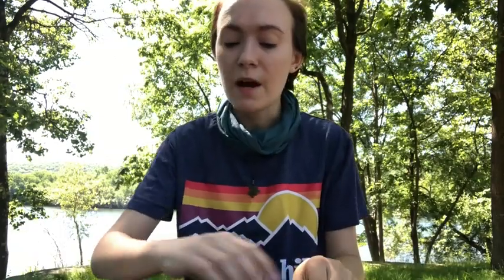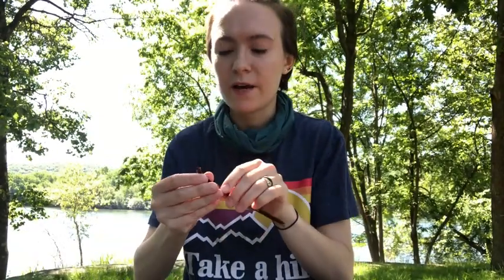Okay, so for this turtle, we are going to need to make the shell. We're going to need to make four legs, a tail, and a head. I'm going to start with the shell because I think that's a good base. All we're going to do is, if you remember from the chameleon, we made a curly tail at the end. You're going to make pretty much the same shape.